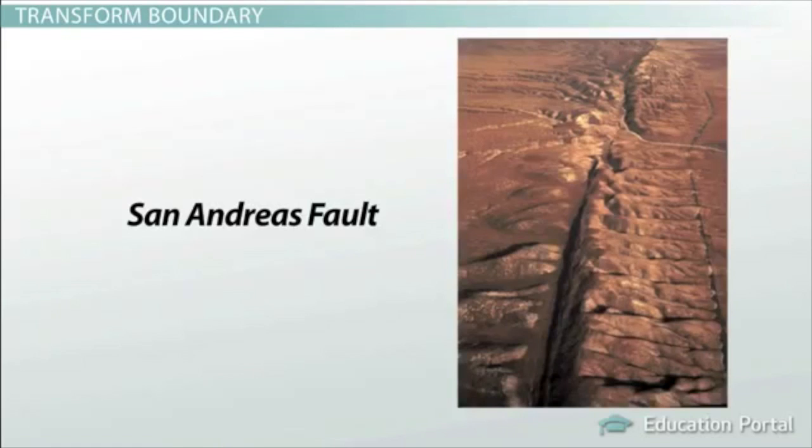There are no mountains or volcanoes forming from this boundary, no matter how many Hollywood movies are made that portray volcanoes erupting in Los Angeles.